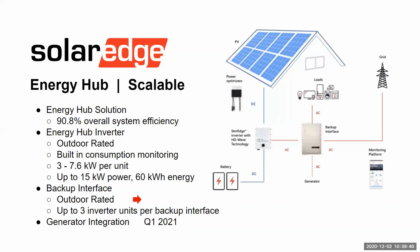Great, makes it easy. The models come in, I think I'm going to get this right, 3, 3.8, 5, 6, and 7.6. So you still have your standard suite of HD Wave inverter sizes. Now they're just all SolarEdge capable. So we have from 3 to 7.6 kilowatts of hybrid inverter ability, and you can scale between 1 and 3 inverters on your backup interface.